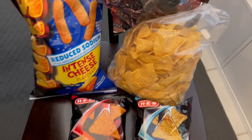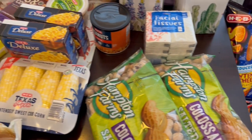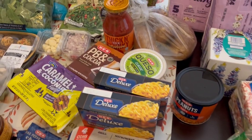So this is everything that I picked up for my quick fill-in haul from HEB.